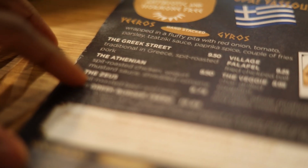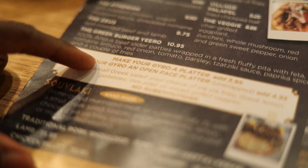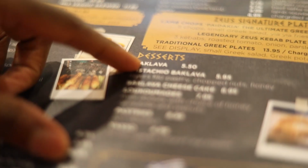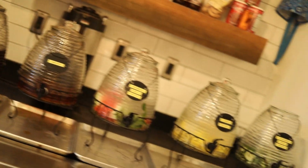I went with the Zeus, which is the beef and lamb gyro. I got a platter, so it came with a side salad and a side. I got some dolmas. Decided that I would make up my mind about dessert afterwards. Got some of their flavored water.